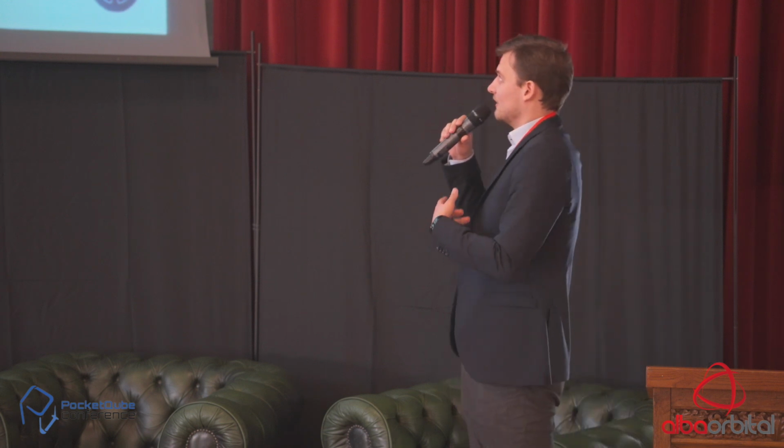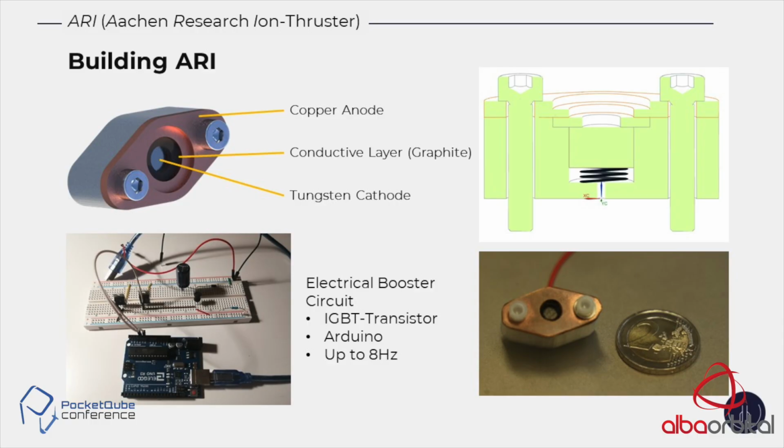So how does it work? We apply a very high voltage peak, which creates highly energetic cathode spots that you can see right here between the anode and the cathode. These cathode spots induce a high current vacuum arc, and this high energy concentration basically leads to small explosions on the cathode surface. And these explosions propel particles out of the thruster and create thrust. So very simple working principle, and also a very easy design.